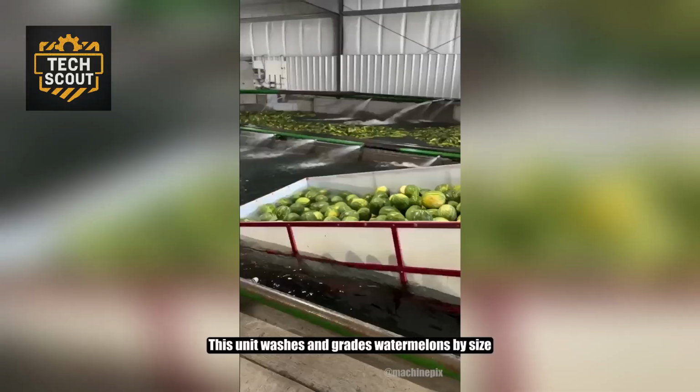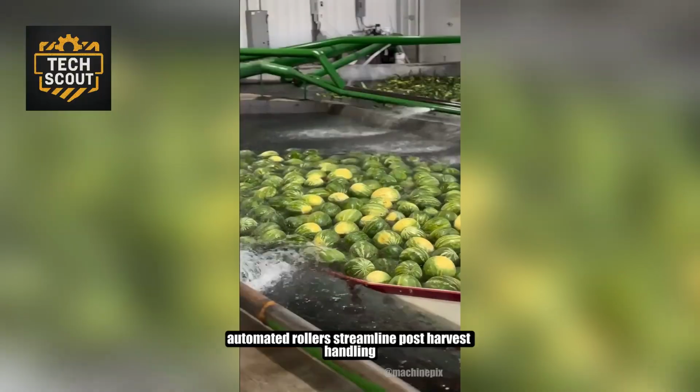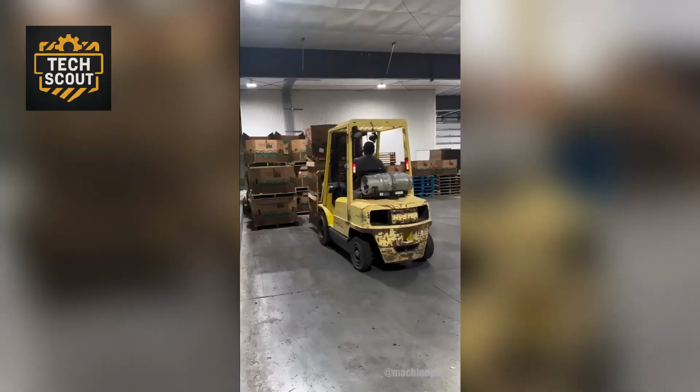This unit washes and grades watermelons by size. Automated rollers streamline post-harvest handling.